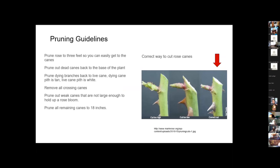Okay, pruning guidelines. I know there's a lot of people that are very interested in this. I'm going to start with how to start your rose bush, how to look at it. So many people stand there and look at a 6 foot tall rose bush and go, how am I going to prune this rose? You're going to start by cutting it down some. You're going to take it down to 3 feet. Okay, now you can actually look at the rose, look at the canes, and see which canes need to come out and which canes you can leave.